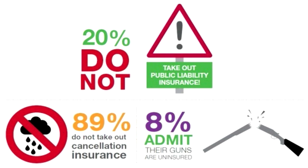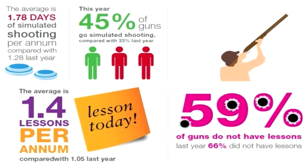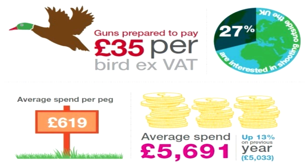More level-headed research now from property consultant Strutt & Parker and shoot finder Guns on Pegs. Their annual game shooting and fishing census reveals facts such as pheasant shooters pay an average of £619 for a day's shooting. 91% of shooters are male and 73% of them expect refreshments when they arrive on a shoot day.